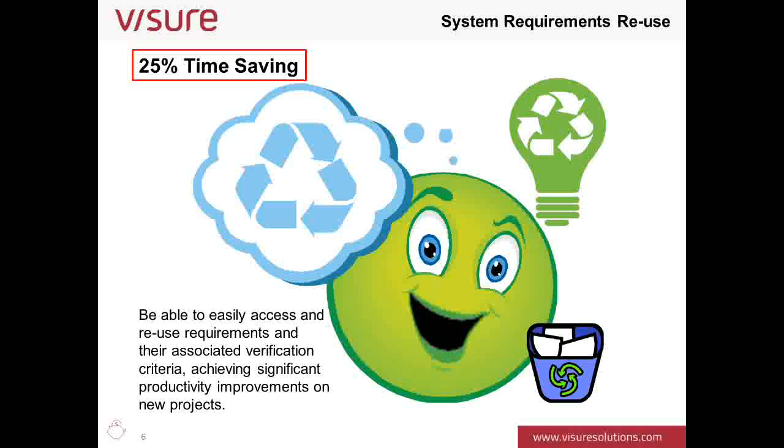Effective and flexible reuse needs to occur at individual requirement statement or item level rather than a whole document level. Capturing reusable artifacts in Visure requirements, for instance, allows this reuse to be managed and controlled at individual requirement statement level, and because it is captured in a central repository, this information is available to the whole project team.